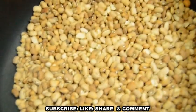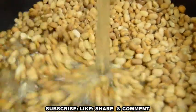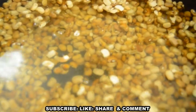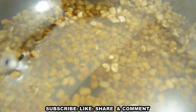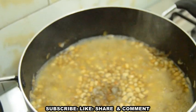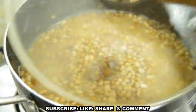Now let's start cooking. I'll pour some water inside the beans. I'm trying to parboil the beans to eliminate excess gas from the beans. I will cover the pot and allow it to boil. The beans is boiled after some minutes, as you can see. Now I will remove it from the heat and wash it.